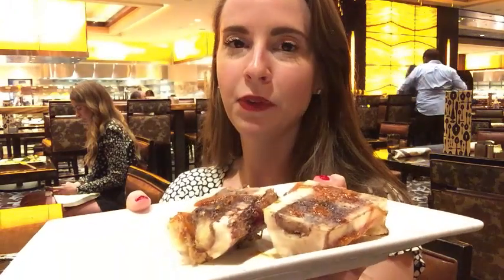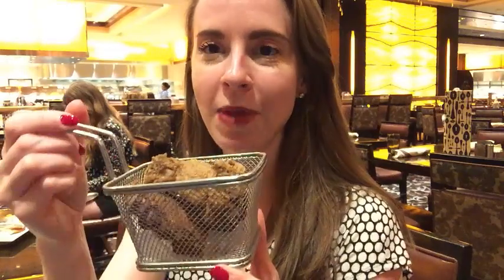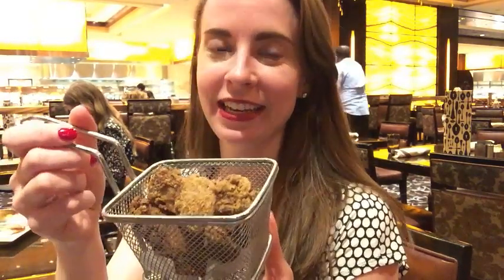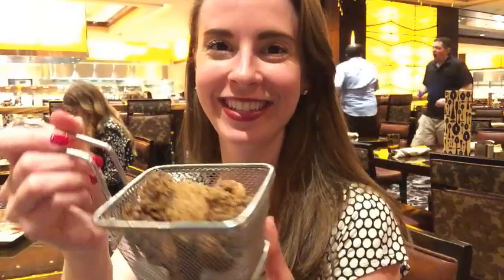Okay, so when have you ever seen bone marrow on a buffet? This is bone marrow with kimchi. Okay, so this is how on point the Wicked Spoon Buffet is. You get your own basket of fried chicken. It's called Wicked Chicken. Look how cute that is.